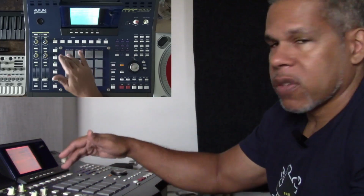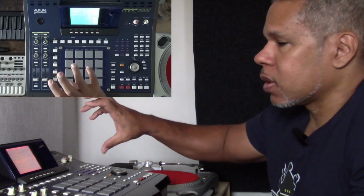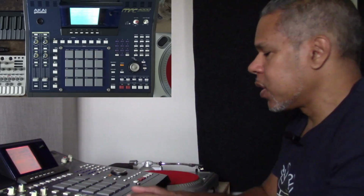Now, when I created that sample, I threw it in the pack. This is one of the 45 RPM joints. So when you convert it to 12-bit and then pitch it, you could hear the artifacts and the transients and all of that. And I think with the 4000, you get this perfect combination of modern functionality, but you still get some of that vintage circuitry.